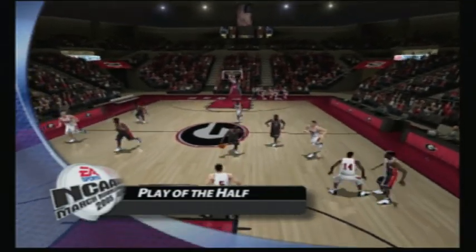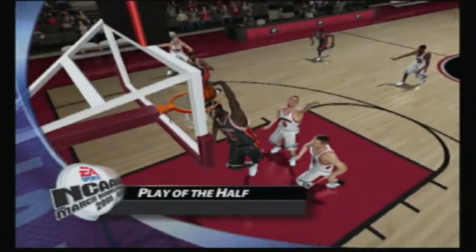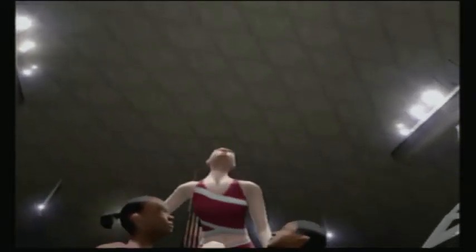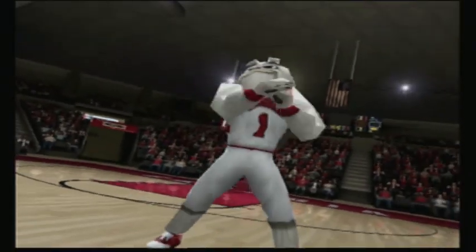We've had a good battle so far, Dick. What do you have queued up for our highlight of the half? Watch this nasty dunk here, Brad. Both teams have the ability to go strong to the rack and bring the house down, which is what we're seeing. Well, let's head back down to the court for the start of the second half.